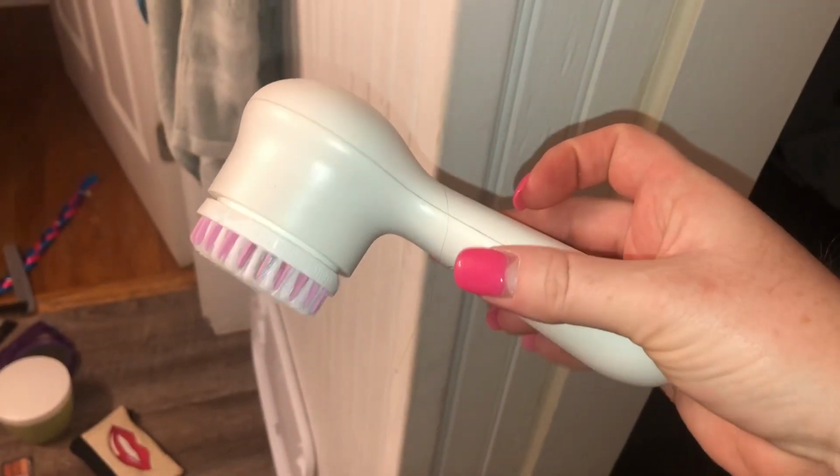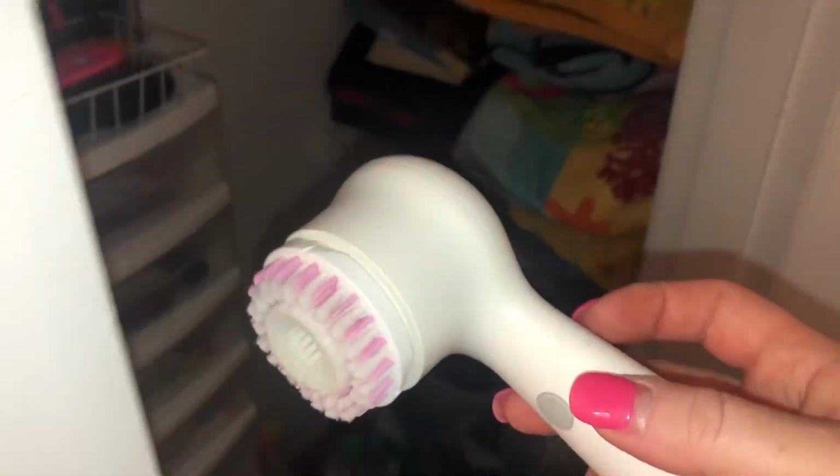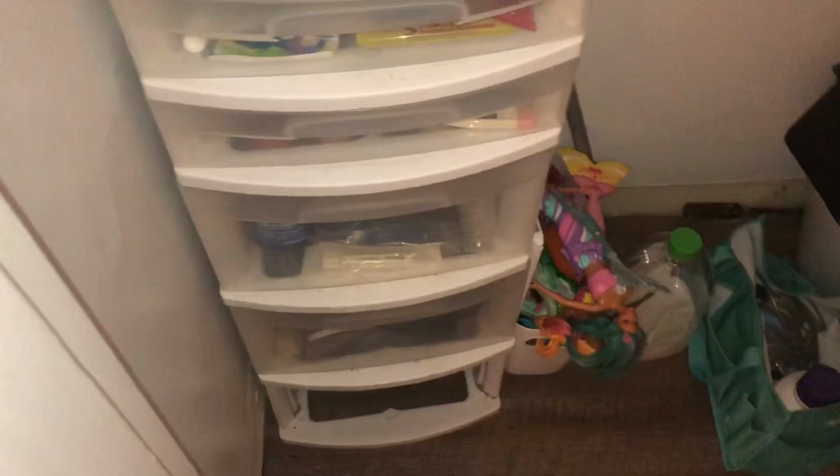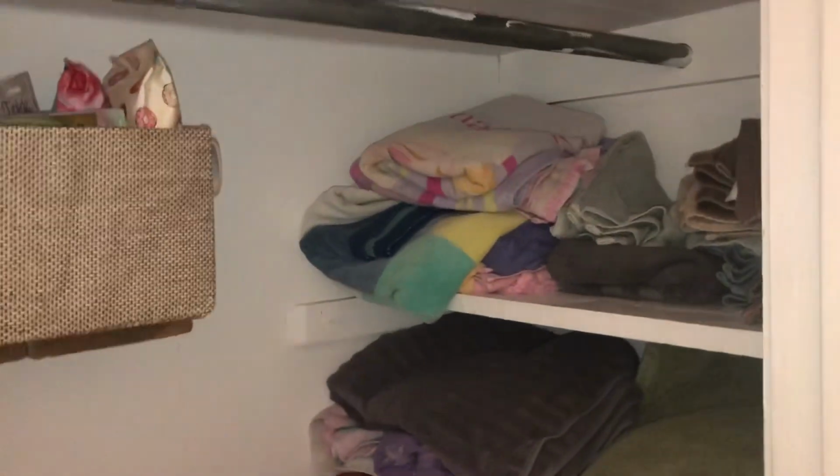And then my little Clarisonic face brush, I'm just going to put that in with all of my skincare stuff. So that will work in there. And this is all nice and organized. Now the last thing is just to kind of reorganize the towels, and then we are good to go.